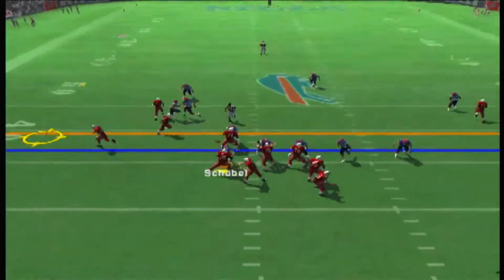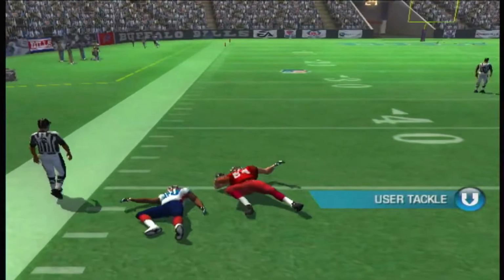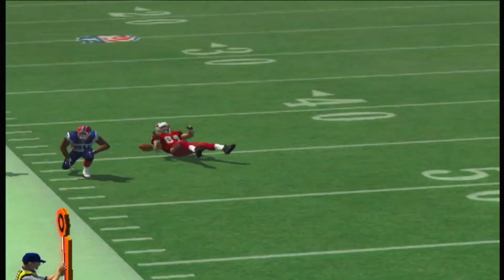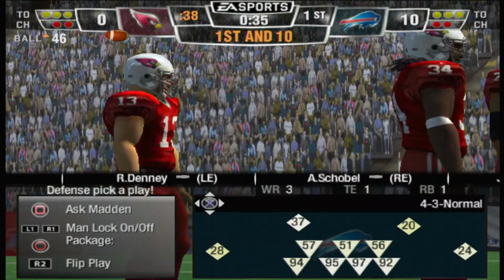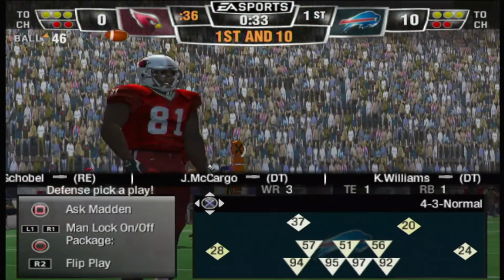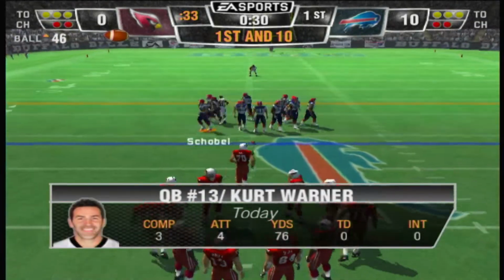The Bills line up in a 4-3. Short pass. The 50. What a hit. I don't think he even saw that guy. Beautiful touch pass by the quarterback. And I always thought that was one of the toughest throws for a quarterback to make. You get in there and you're so intense, and to try and put that sort of deft little touch on the ball, that's hard.